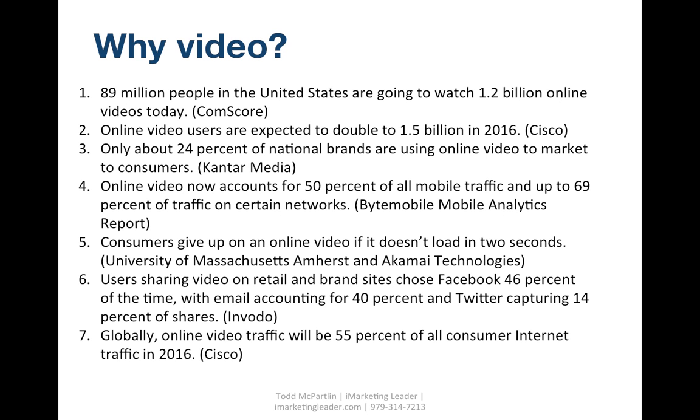Number six, users sharing video on retail and brand sites choose to use Facebook 46% of the time to share their videos, email accounting for 40%, and Twitter actually 14%. So Twitter is starting to become a little bit more of a place for video sharing. Facebook, obviously, that's where most people are spending a lot of their time. YouTube is not on this list from this stat, but obviously people watch videos on YouTube.